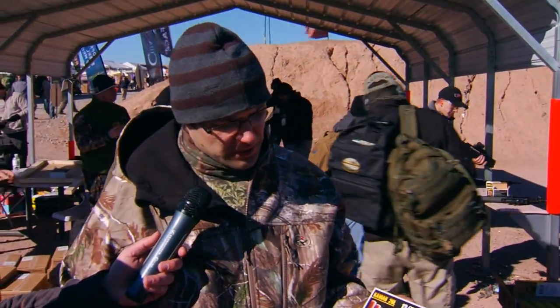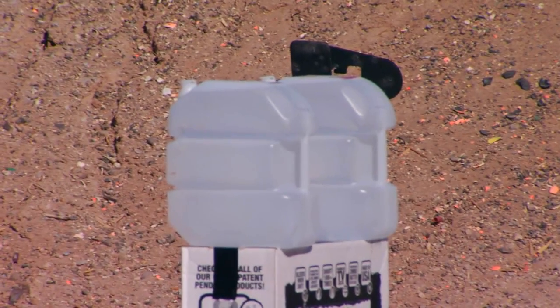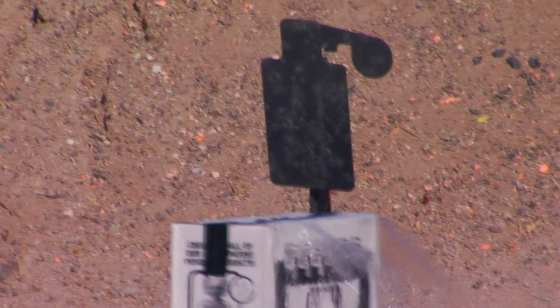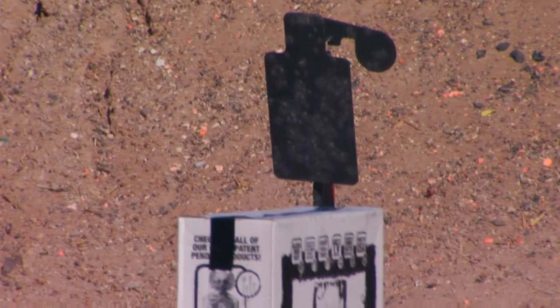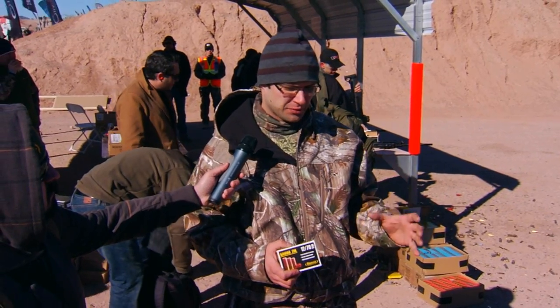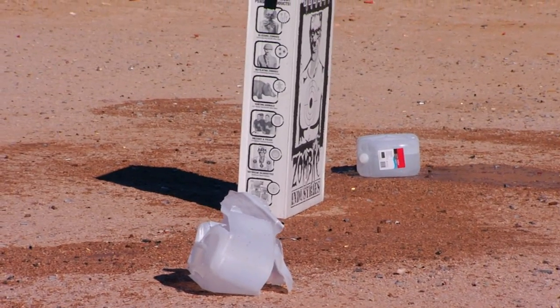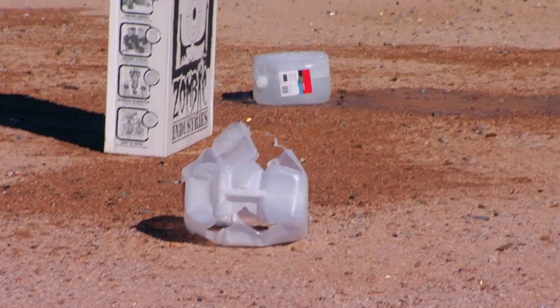The product is frangible slug caviar 26L, and as we saw in the test, it transfers the energy very fast. There is no over penetration. When you shoot two water cans simulating two targets, like the good one and the bad one, two or one feet apart, it destroys the first one, the second one is intact. It transfers all the energy in the first target.